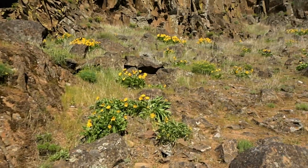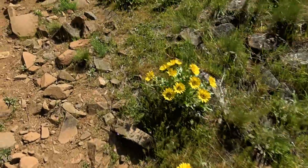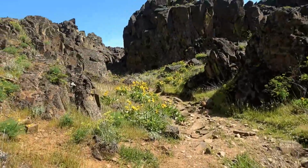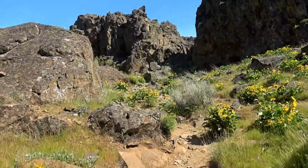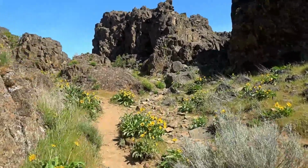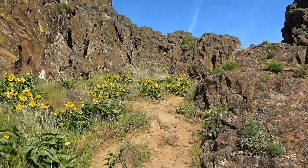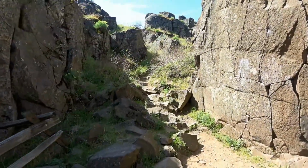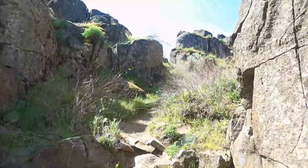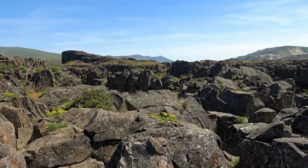I think I'll try a hike. See if I can get to the top of the bluff. Tons of these yellow wildflowers here. Looks like there's some petroglyphs in there they're protecting. There we go. Made it up on the top part.